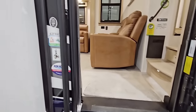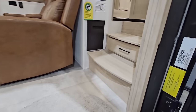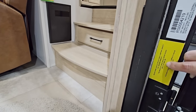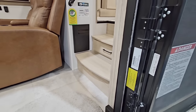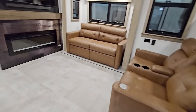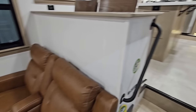All right, and this is going to be the 42FSKG. Again, one of their most popular floor plans. I guess I should have gone over the weight of this thing. So the dry weight on this unit is going to be 18,074 pounds. The cargo capacity on this unit is going to be 2,850 pounds. It's 44 feet 10 inches long, and it rides on H-rated tires. This is a beast. So you're definitely gonna wanna tow this behind a heavy-duty dually truck with a lot of payload capacity. So we're gonna take a look around here, and you're gonna see that they've divided the spaces up really nicely.